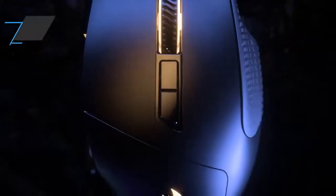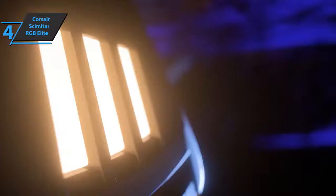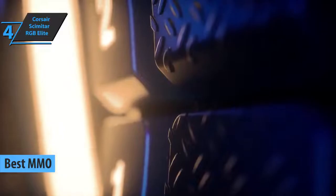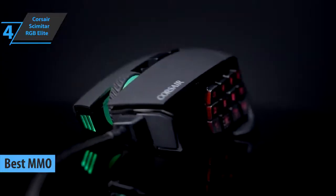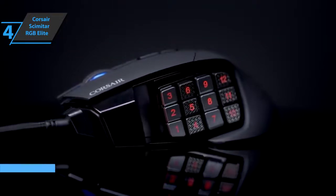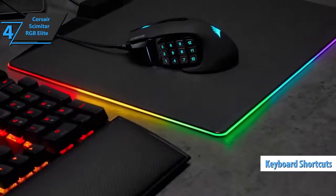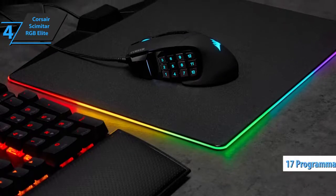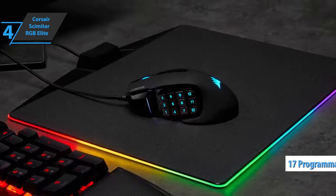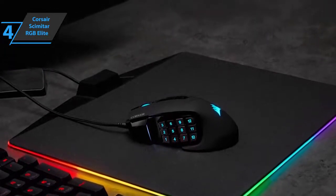The next product we'll talk about on today's rundown is the Corsair Scimitar RGB Elite, also known as the best MMO gaming mouse available on the market in 2022. Specifically designed to give MOBA and MMO players a bigger advantage than ever before, this model features keyboard shortcuts and eliminates the human error factor from the macro. A variety of 17 onboard programmable additional buttons will allow you to cast spells, handle healing, and open menus in an instant, allowing you to react faster and play better.